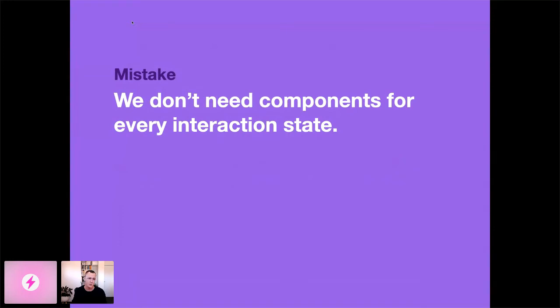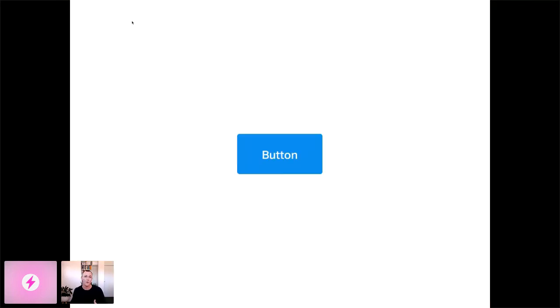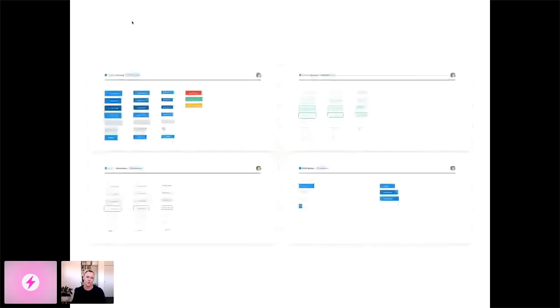The second mistake was that we don't need components for every interaction state. I'd seen these design systems where they had like 1,000 buttons, and I definitely didn't want that. I thought we could get around that by just having one button. I was so ambitious, and I thought this would be great because designers can just jump in, they can resize it, they can make it green if they want to. Problem solved. The problem is that that was way harder than what we have now, which is a midway between the two, where we have lots of states, but designers don't need to just remember things.